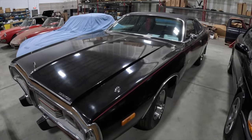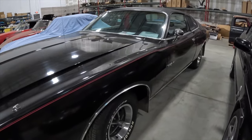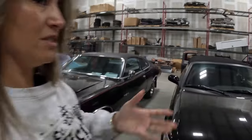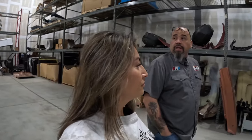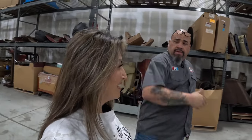What better way to make prototypes than to have the real thing right here in front of you? Absolutely. It's all based off original vehicles. And this is what makes AMD so different from other companies around. We're not gonna buy a fender online from Joe Blow and then reproduce that. Absolutely not. It would be a lot easier. It would definitely be easier and cheaper.